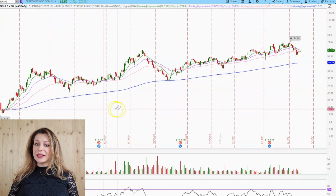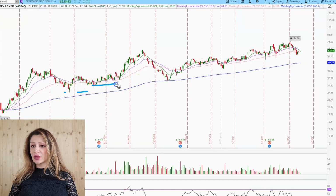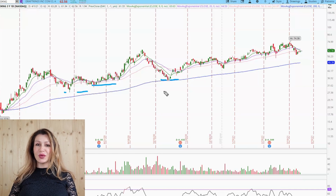As we see here, DKNG has a very nice uptrending chart. We see higher highs, higher lows. We see a bit of consolidation here. We're always holding the previous lows, support areas here. We're holding the 200 moving average, which is of course a great thing to see if you are longing a stock. This is exactly what you want to see if you want to buy a stock. Uptrending chart with higher highs and higher lows.